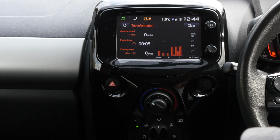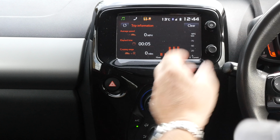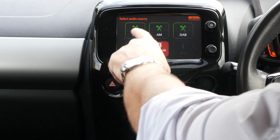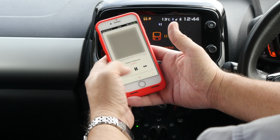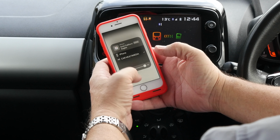One of the other great things about the audio system in the Citroen C1, the Bluetooth hands-free, is if you go into menu, you see their audio source. If you click there, you've got FM, AM, DAB, and Bluetooth audio. That's on Bluetooth audio. If you go into your tunes here, you'll see that car multimedia is also an option.